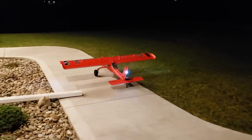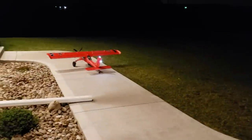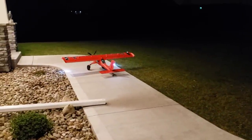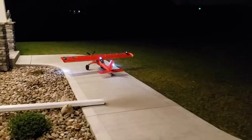So, all right, folks, throttle cuts on. One last test of the lights. We've got a little bit more ambient light from our front stoop here. That is one beautiful plane.